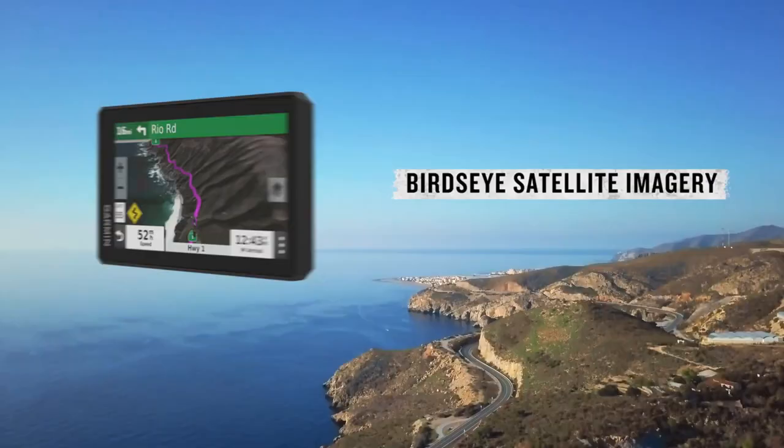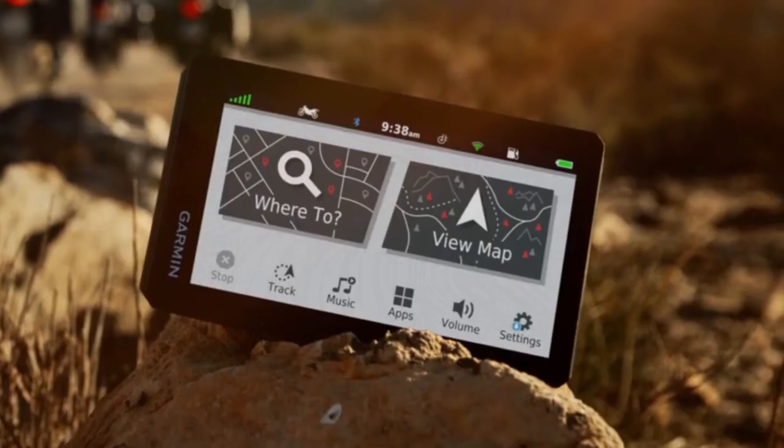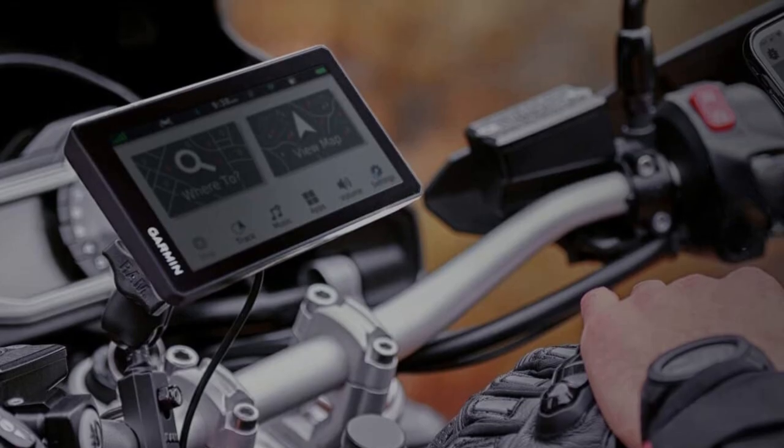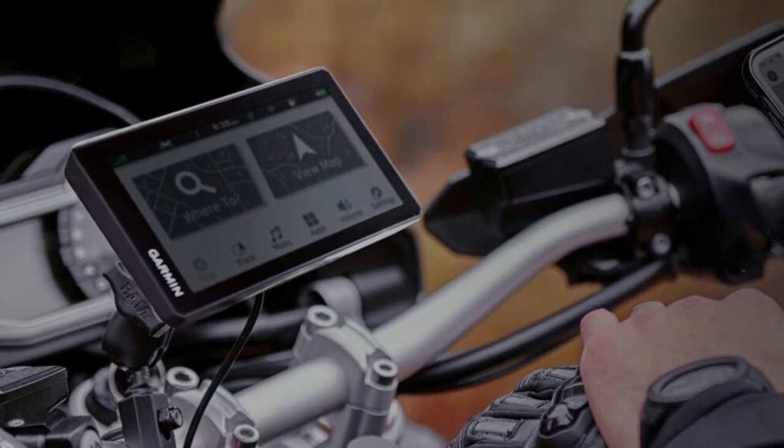One of the most impressive features of this device is the bird's eye satellite imagery. You can access this imagery with direct-to-device downloads without needing an annual subscription. This feature allows you to see a detailed view of your route, including public land boundaries and 4x4 roads.